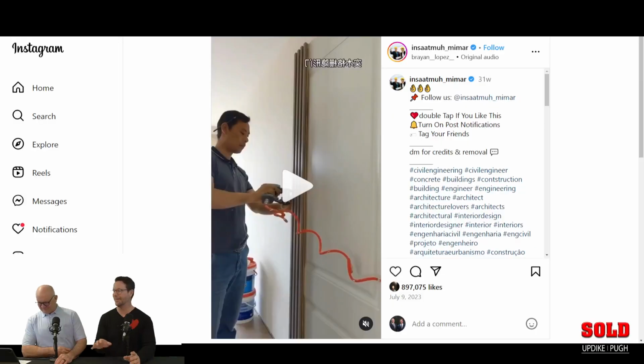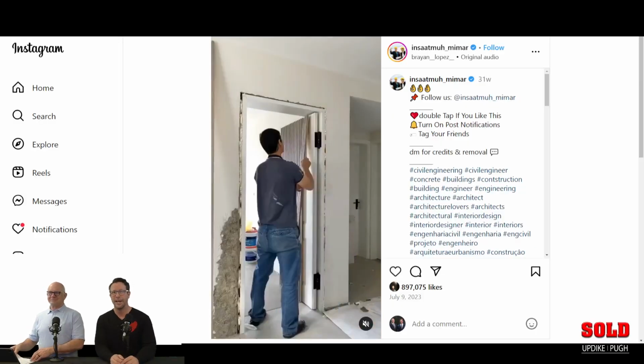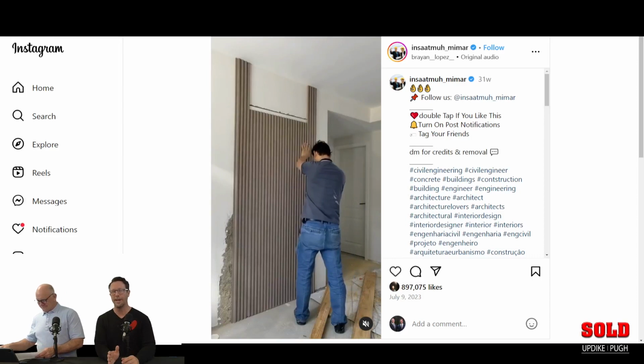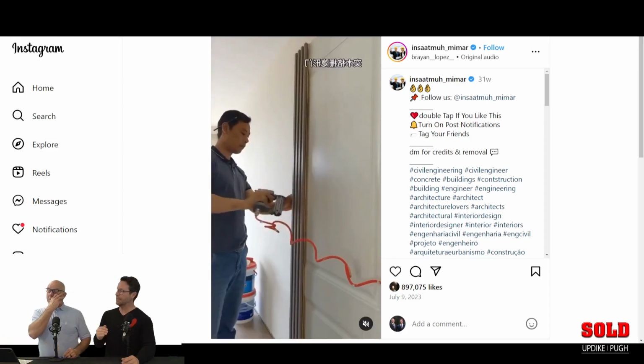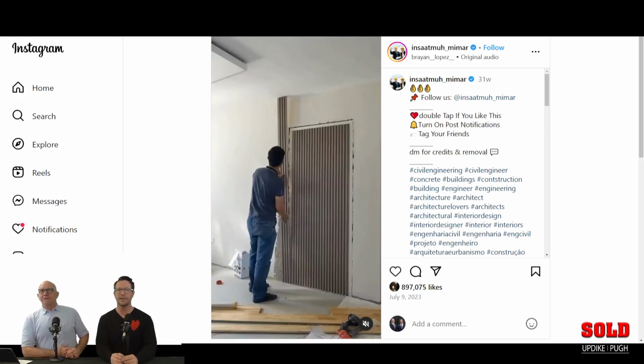What we like to do is talk about things that have caught our eye on social media that have to do with homes. And one of the first products, I have talked about this product for a very, very long time, is the wall panels that attach using a nail gun. But what really set this apart is the way that they've installed it to create a disappearing door.